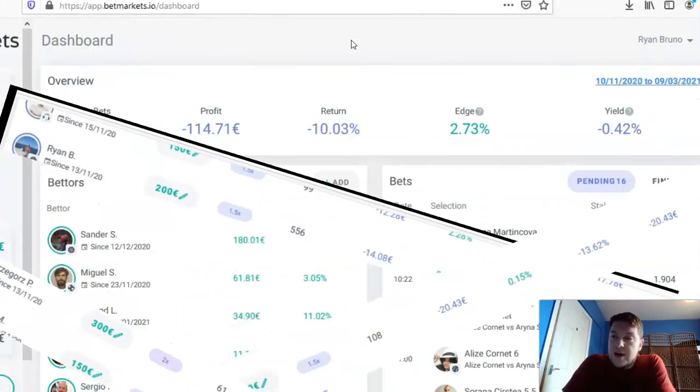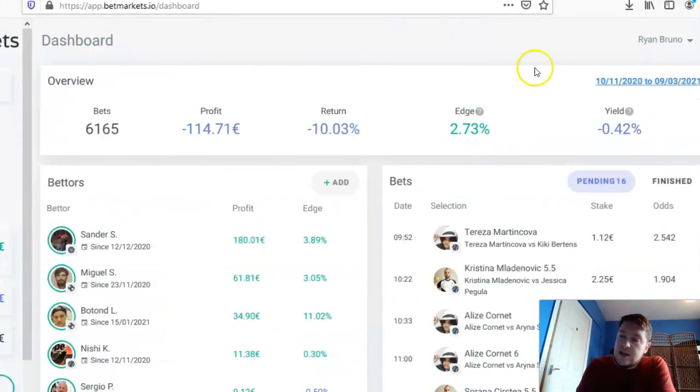Alright, so let's take a look at my current results with Betmarkets. So I've been with the platform nearly 4 months now, you can see here, and there's been 6,165 bets. I've made a loss of close to €115, so that's minus 10% on my initial investment. See that the closing edge is 2.73. So if you remember, I put up the results after my initial 2 months. So this has gone down a little bit as this was closer to 3%.